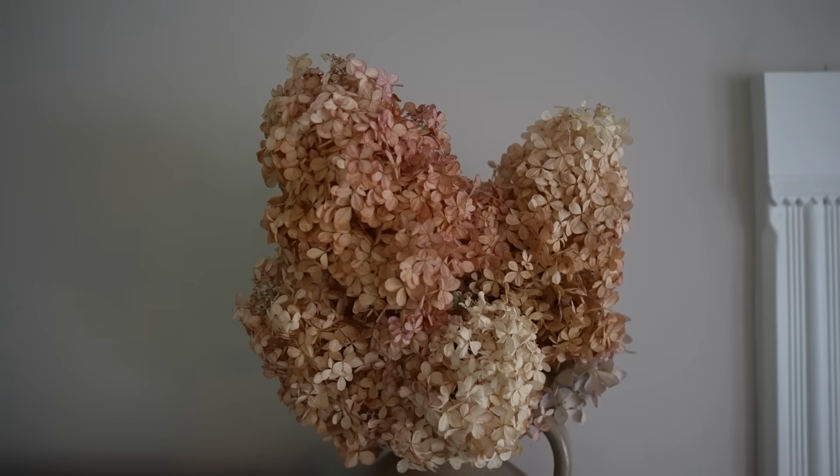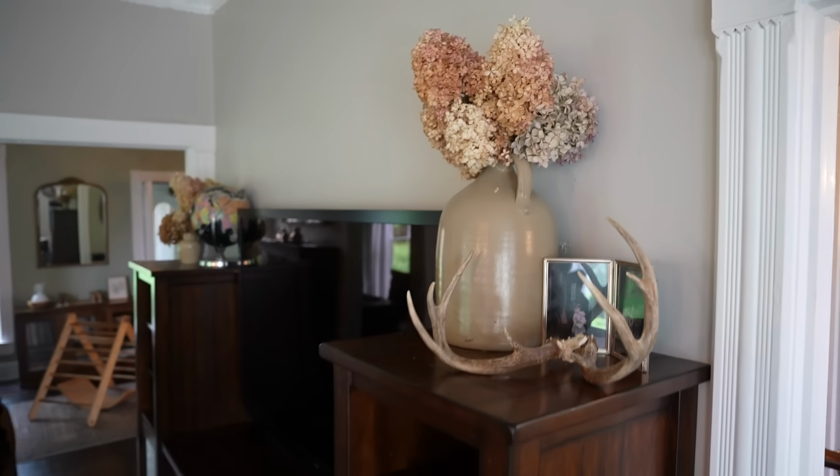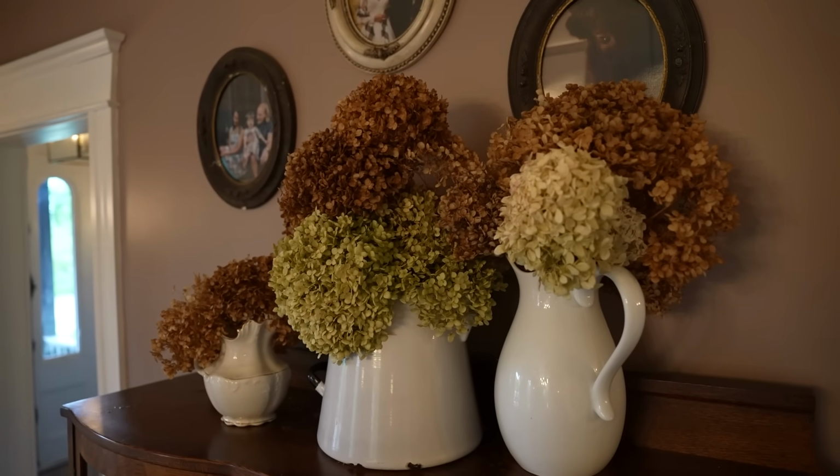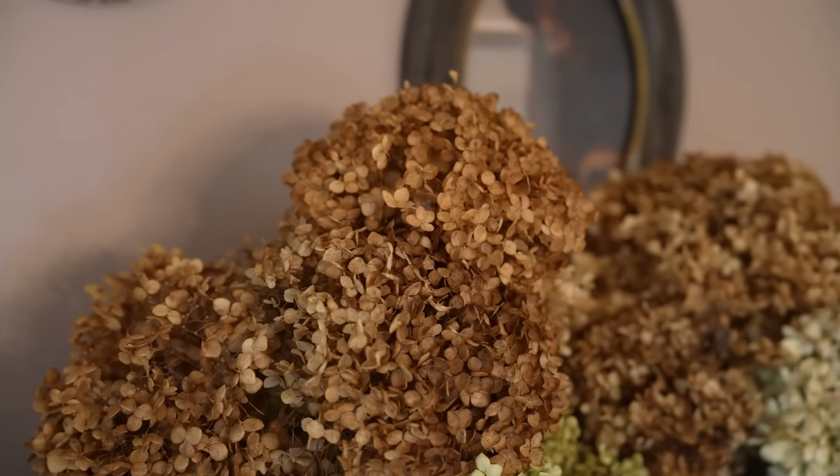And I've been collecting these vintage jugs and filling them with dried hydrangeas from our yard. I think they just add a lot of texture. I really like dried flowers, especially because in the winter months here, our winters can get so long, and I really enjoy having flowers of some sort. So even if I can't get fresh, I always have my dried hydrangeas and can look forward to spring.